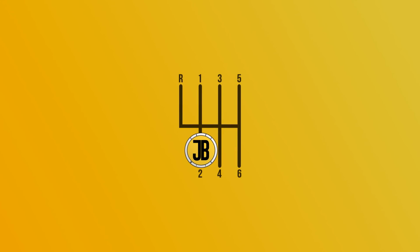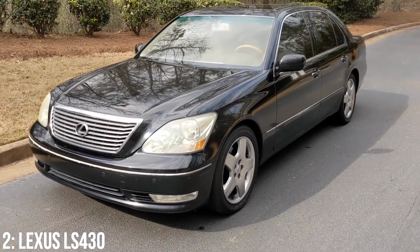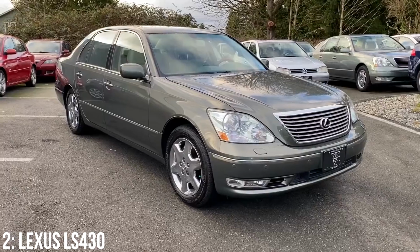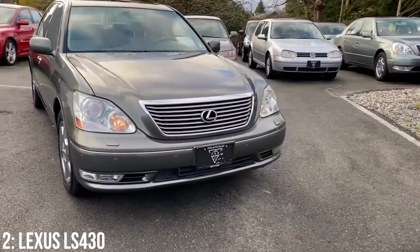Just missing out on the top spot on this list is the car with the biggest engine, the Lexus LS430, which is a 4.3 litre V8 that makes 278 brake horsepower and will go from 0 to 60 in 6.5 seconds. In the world of luxury cars, I would say Lexuses in general are underrated, given they're Toyota's luxury brand.